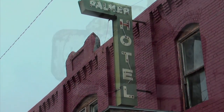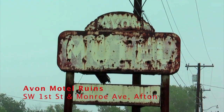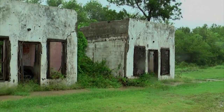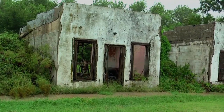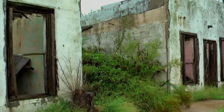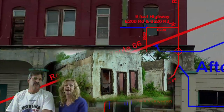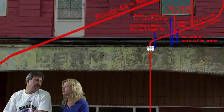Right now we're looking at the old Afton Motel. It's a ruin now. Long since deserted and forgotten. The sounds of the train in the background. Like the ghost of a time gone by. You see the old cottages. Cottages, yeah. That they were vibrant cottages back in the day.